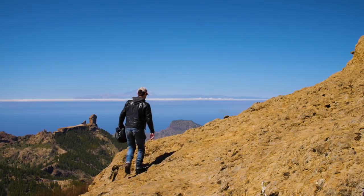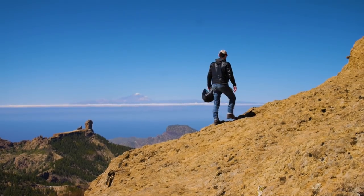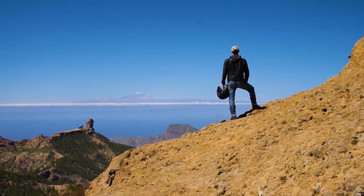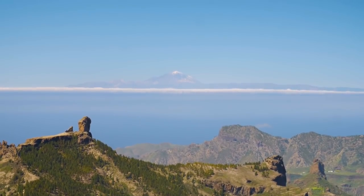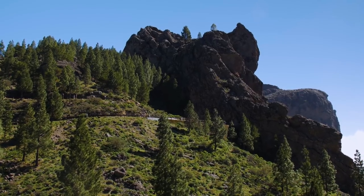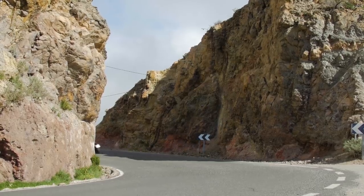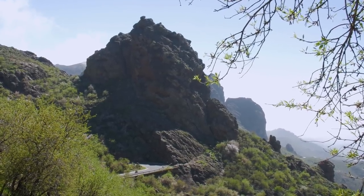A short walk on the other side of the summit and you got another stunning vista. This time it was a clear view of the neighbouring volcanic island and more of this beautiful island's landscape. It had been a fun ride up here, so let's go and continue the smiles on the way back down.